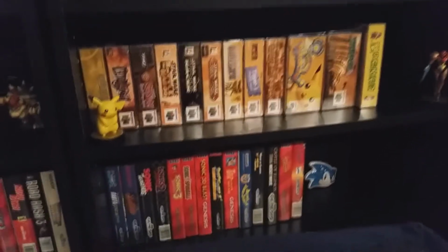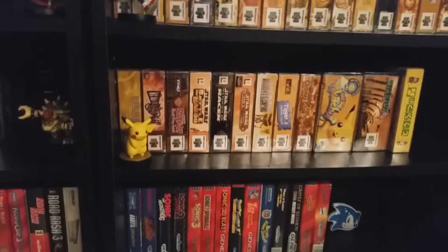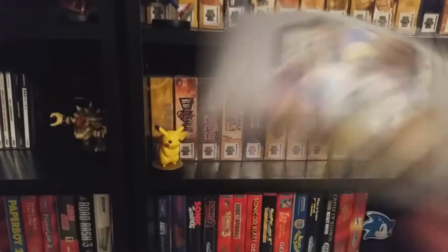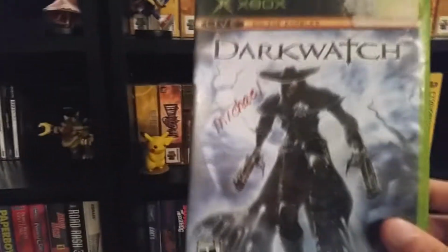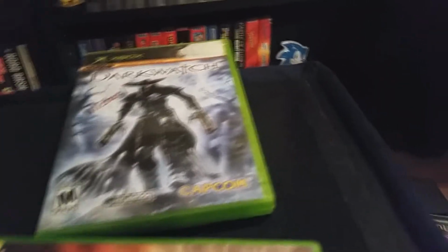Next one I hit had a box of just random Xbox games and one 64 game, and they were at 50 cents each. So I picked them up. The 64 game was just football, but I'm trying to get the full set, so I paid 50 cents for a sports game. There's also Dark Watch, which Michael wrote on for some reason. No manual on this one. I've seen people pick this up, and it looks kind of cool, so I decided to get it.